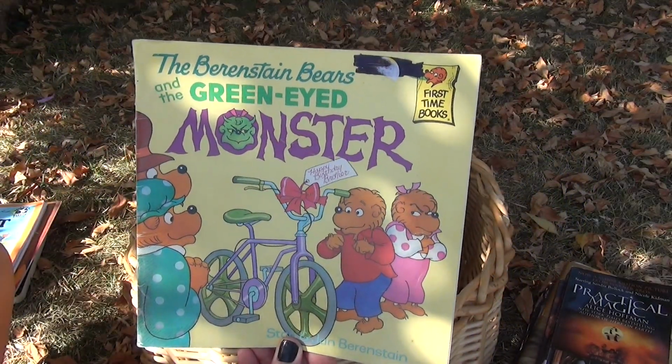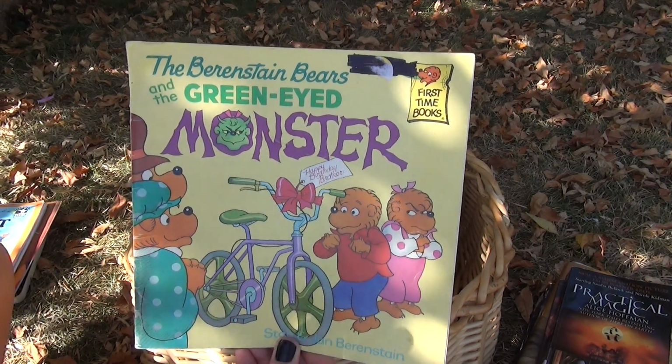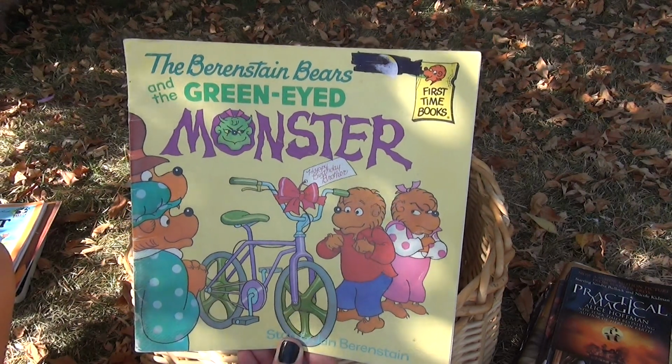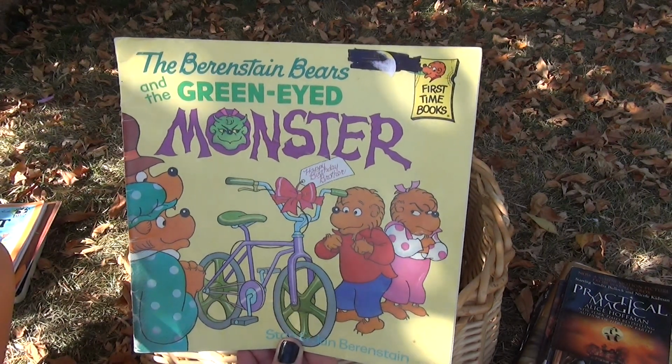I love the Berenstain Bears. So we have the Berenstain Bears and the Green-Eyed Monster. This is actually just about the Green-Eyed Monster of jealousy, but I like it because it's Halloween. I will probably pick up a few more Berenstain Bear Halloween books at the library.